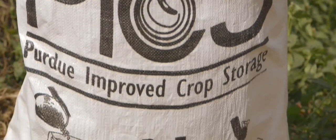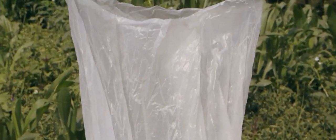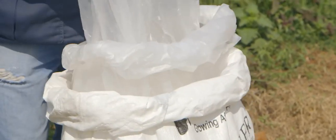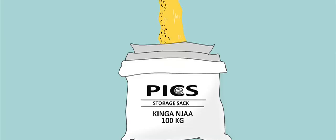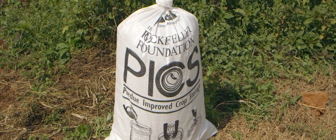A PICS bag is a maize storage bag with 3 layers of sack. To store your maize in a PICS bag, hold the bag upright and fold over each layer of the bag to leave an edge. Fill in the inner bag with maize and shake until the maize is tightly packed. Then, tie the top of the bag in a knot. Then, tie the second bag around the top of the first bag. After that, tie the outer sack at the top. This will stop pests getting to your maize and destroying it, and you can store your maize for longer.